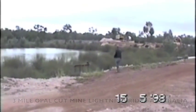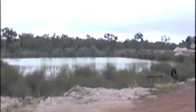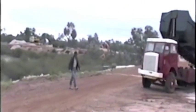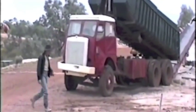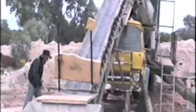All the tailings and rough and opal, if I'm lucky, is coming from the famous 3 Mile, the best quality opal ever discovered in the opal industry.